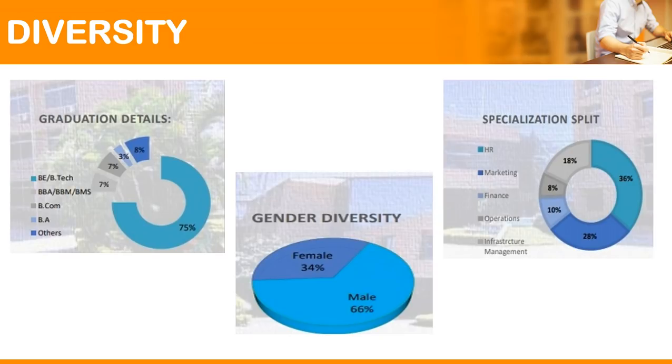Very important slide. If you look at it, 75% of the people here are engineers, but I don't think this is something you should be really worried about, because again, you have a 50% chance. If you do very well in your exam and in the interview, you can definitely get through. But again, whatever the statistics show us, we should go ahead with that. So yeah, 75% are engineers.